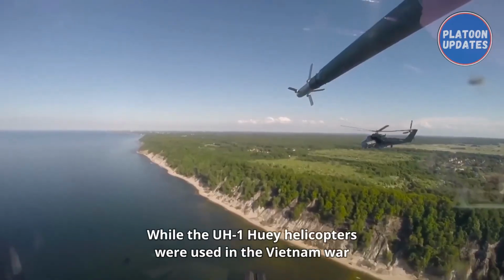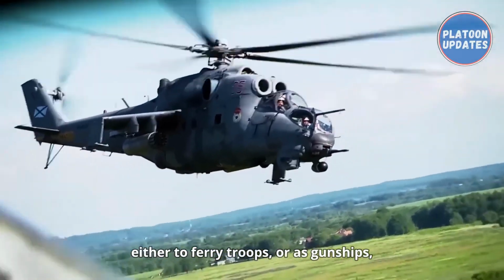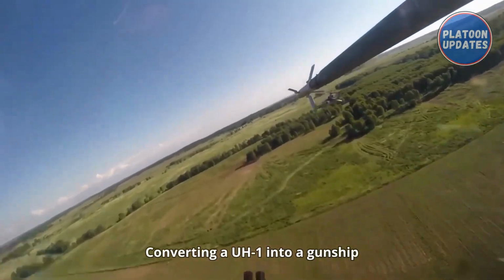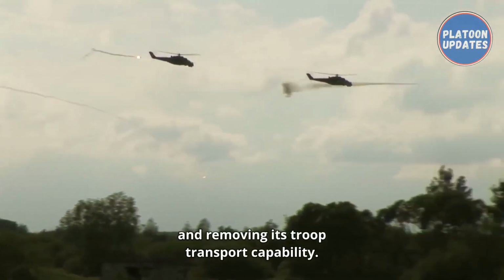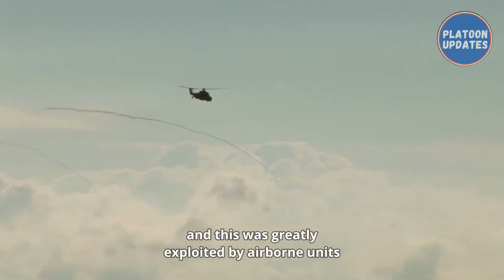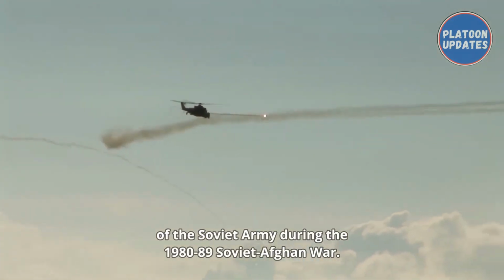While the UH-1 Huey helicopters were used in the Vietnam War either to ferry troops or as gunships, they were not able to do both at the same time. Converting a UH-1 into a gunship meant stripping the entire passenger area to accommodate extra fuel and ammunition, and removing its troop transport capability. The Mi-24 was designed to do both, and this was greatly exploited by airborne units of the Soviet Army during the 1980-89 Soviet-Afghan War.